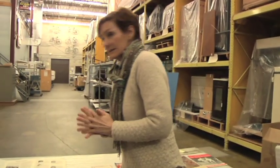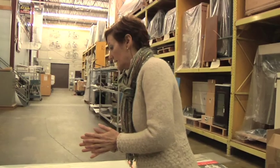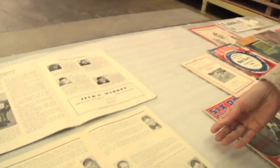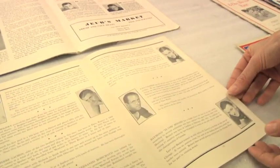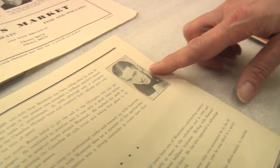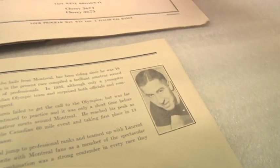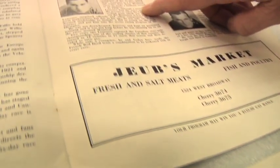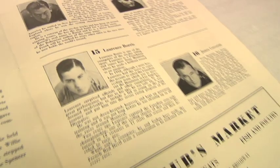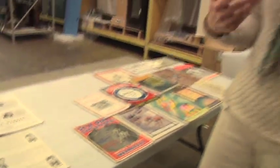Our racer to whom the bicycle belonged is Lawrence Boris, and we did find evidence of him in those programs. He participated in the 1935 and 1936 races in Montreal, in Ottawa, and also in another city in the United States. So we do have his photo and his biography. And here also. So the fact that we were able to find evidence of him really proved that the bicycle was of good provenance, which made it a good acquisition to make for the museum.